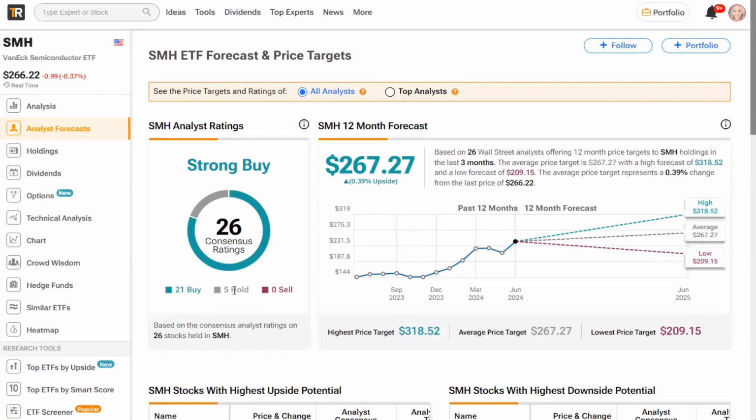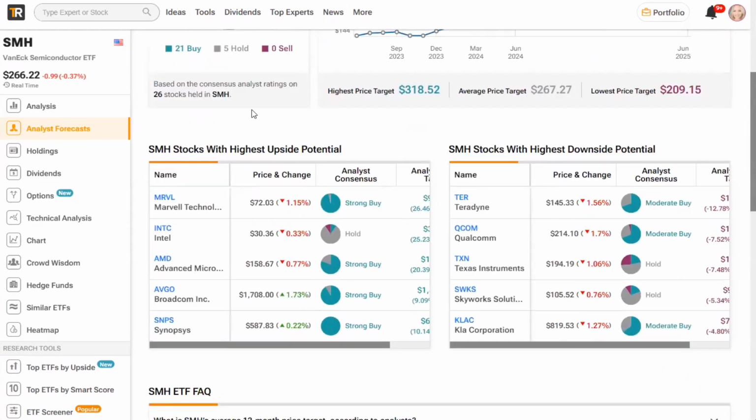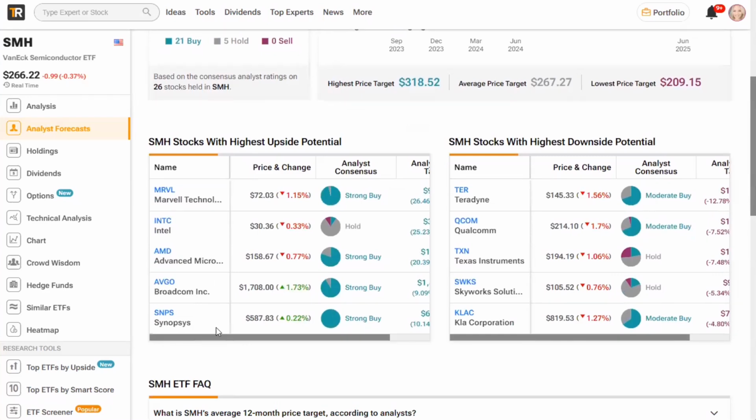Now, while Wall Street analysts don't actually rate ETFs themselves, TipRanks is able to look at the analyst ratings on all of the holdings within the ETF and come up with an average rating and price target based on that. And this one does come in with a strong buy consensus. That is based on 21 buy ratings and 5 holds out of the 26 holdings. When we look down below as well, it'll show us some of the stocks with the highest upside potentials, some big tech names like Marvell, Intel, and AMD, and the ones with the highest downside potential here as well.